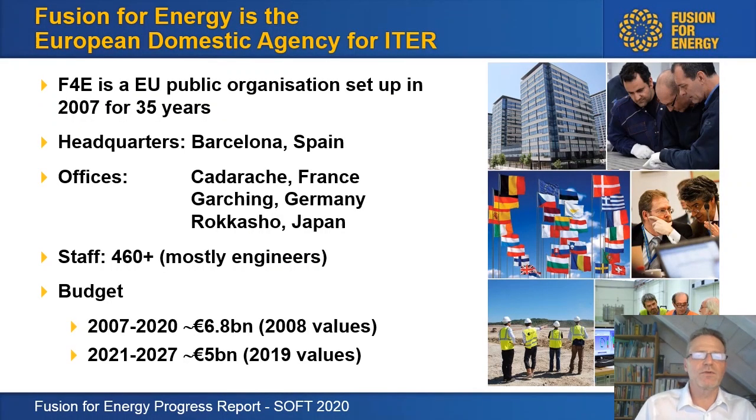First of all, I'd like to briefly explain what Fusion for Energy is. Not everybody knows what an EU agency is. Fusion for Energy was set up in 2007 as an EU public organization called a joint undertaking for 35 years. Our headquarters is in Barcelona, Spain, with offices in Cadarache, France, where we build ITER, in Garching, Germany, close to IPP, and in Rokkasho, Japan, where we have a research center together with our Japanese partner.